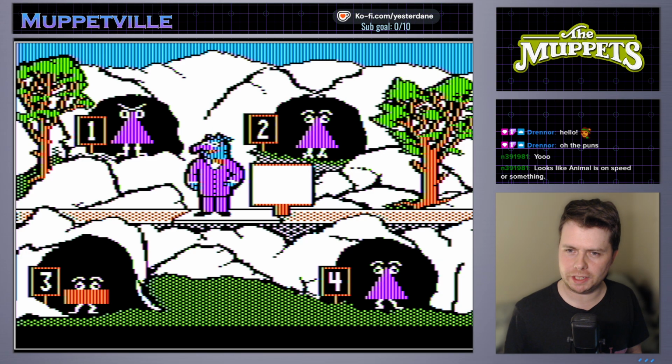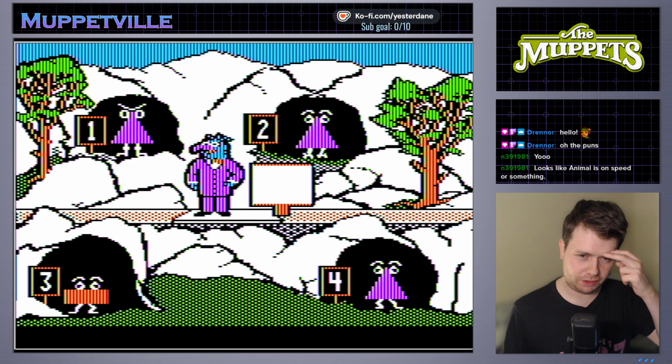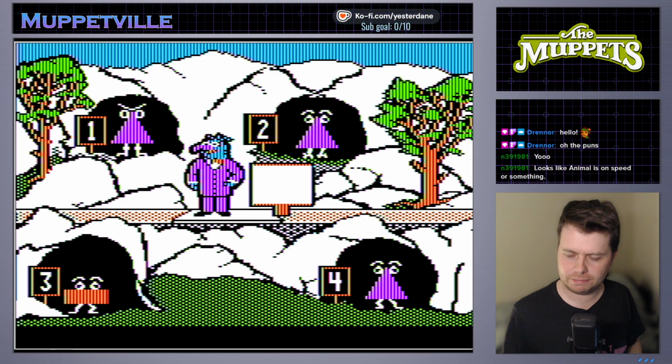Okay, what are we doing here? There's Gonzo. He's got some triangles and a rectangle. Right, I don't really know what we're supposed to do here. Is it the odd one out? 1 has mean eyebrows, while the rest have kind of lazy eyes. But 3 is the only rectangle. So there's 2 odd ones out.